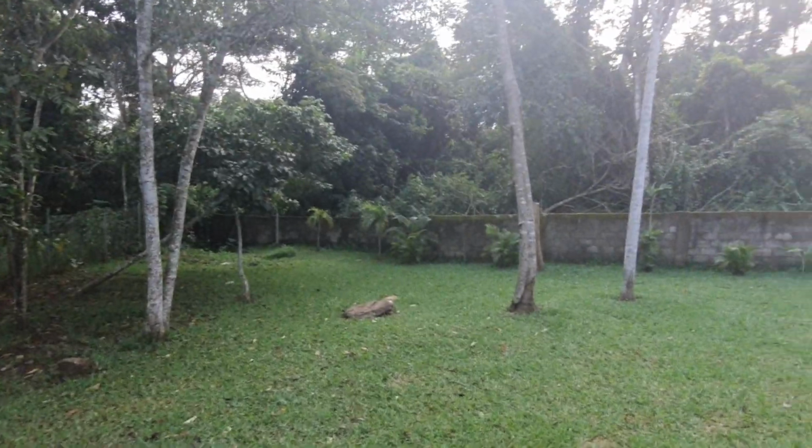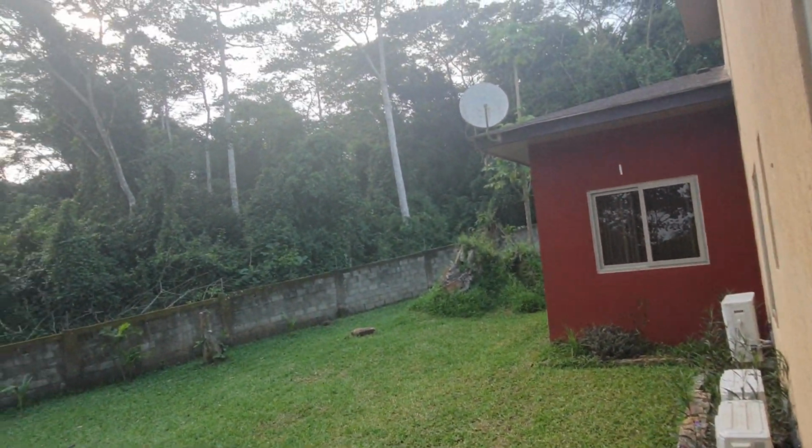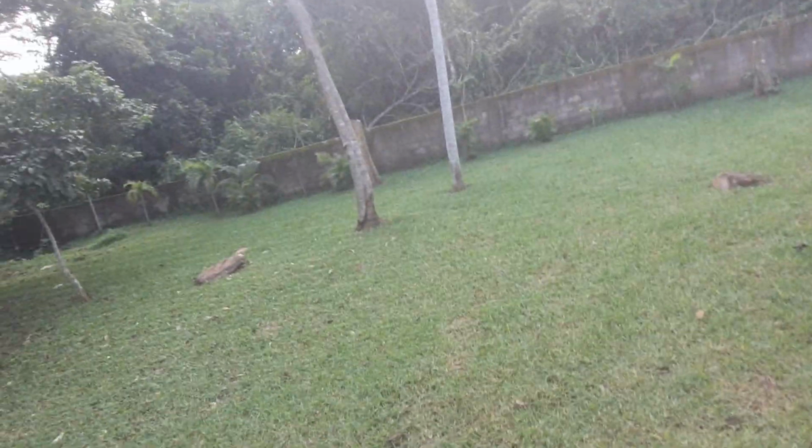Windows opening up to the sound of nature and this gorgeous view. I don't know, I didn't want to leave. And it also has its own bathroom, same as the one that we saw in the bedroom before. So when you come out of this area, you come back into the living area.